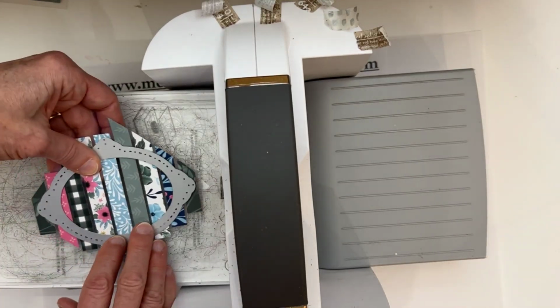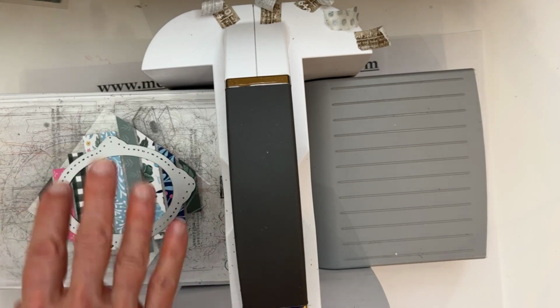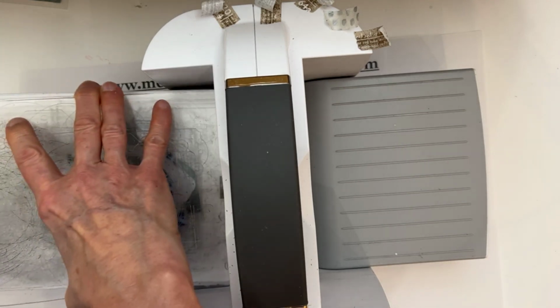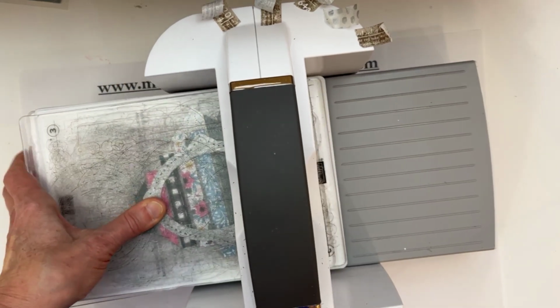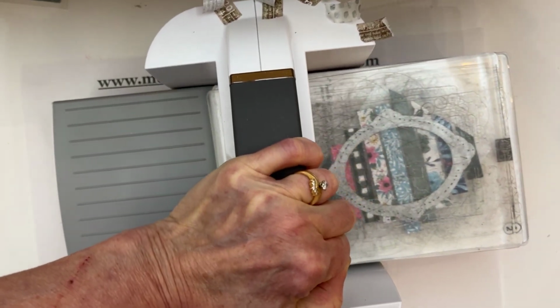Yeah, okay, let's do this. I'm just putting it in my die cutting machine, making sure that designer paper extends out beyond the die in all the parts. And here we go.